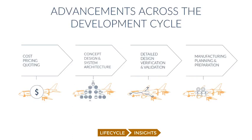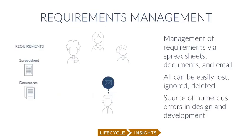Now, we're going to be diving into, in this webinar, detailed design and verification and validation. And we're actually working on a publication that kind of covers all of these topics. We'll be publishing that soon, but today we're going to be focusing on one of these. So one of these areas is requirements.